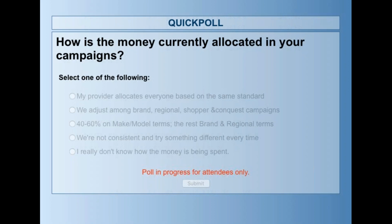My provider allocates everyone based on the same standard. You adjust among brand, regional, shopper, and conquest campaigns. 40 to 60% are done on make model terms, and the rest are on brand and regional terms. You know what? We admit we're not consistent, and sometimes we try something different every time, or just based on my boss's whim. Or you know what? I really don't know how the money is being spent. That's fine too. We just want to know what's happening at your dealership. So please select one of the following options.